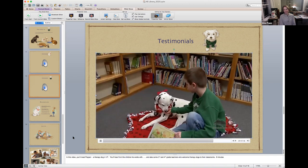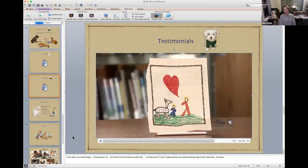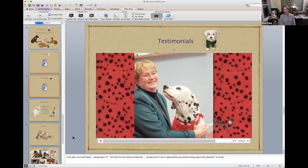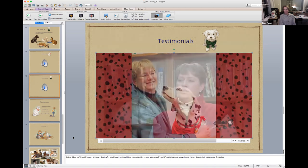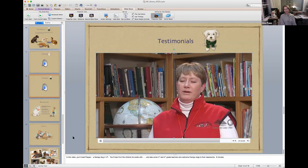The kids reward Pepper with treats. Wadley says one kid rewarded Pepper with a Valentine addressed to him. She says the biggest reward that she gets is knowing that she and her dog are improving people's lives. When children come up to you and say, I don't like to read or I don't know how to read, and after a few months, they come running up with books in their hands saying, look what I can read now. This story, can I read to Pepper right now? That's the best reward right there.